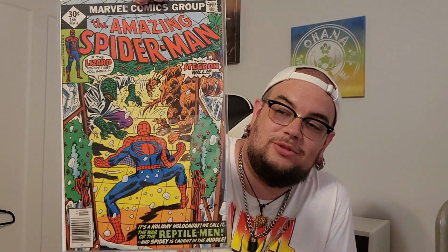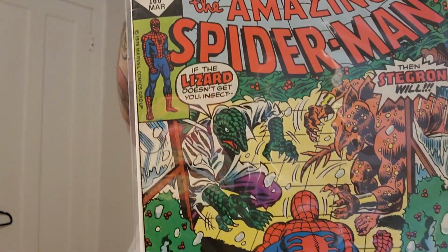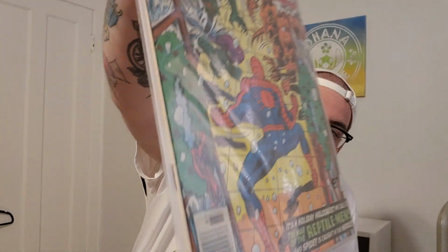And then here we got a throwback. This is an old boy. This is a 30-cent comic. This is the Amazing Spider-Man, where is the number? 166. And it's got Lizard and the Sturgeon on the front of it. This is cool. I like these throwbacks. It's not in the greatest condition, but for it being as old as it is, it's still pretty good.